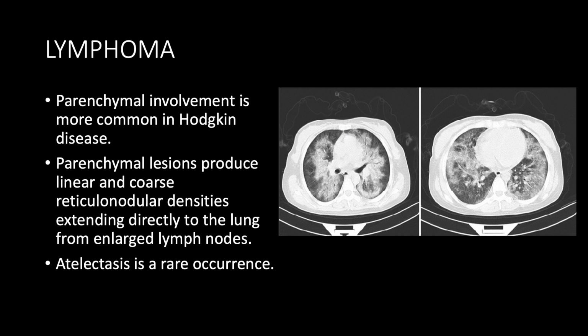Atelectasis in Hodgkin disease is rarely caused by extrinsic nodal compression of the bronchi, but rather develops from an obstructing endobronchial tumor. While parenchymal involvement in Hodgkin disease does not occur in the absence of hilar and mediastinal nodal disease, non-Hodgkin lymphoma may involve the parenchyma without concomitant nodal disease in up to 50% of cases.